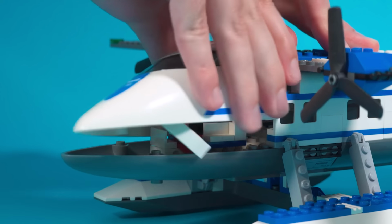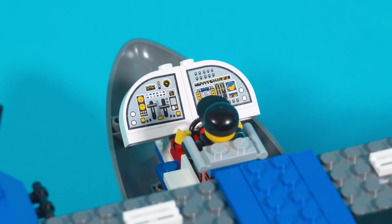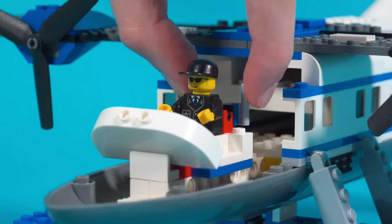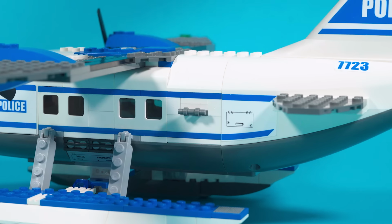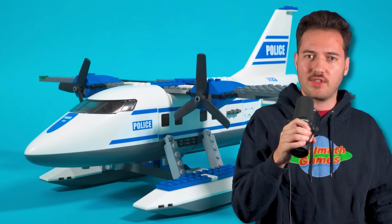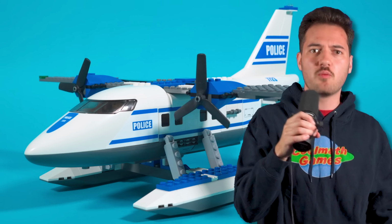While you can open the cockpit to reveal this ridiculously cool stickered flight deck and a brick-built chair with adjustable shoulder straps to lock our officer minifigure in place, and you can open the doors on the side, that's it. The third biggest playset in this wave has no play features.